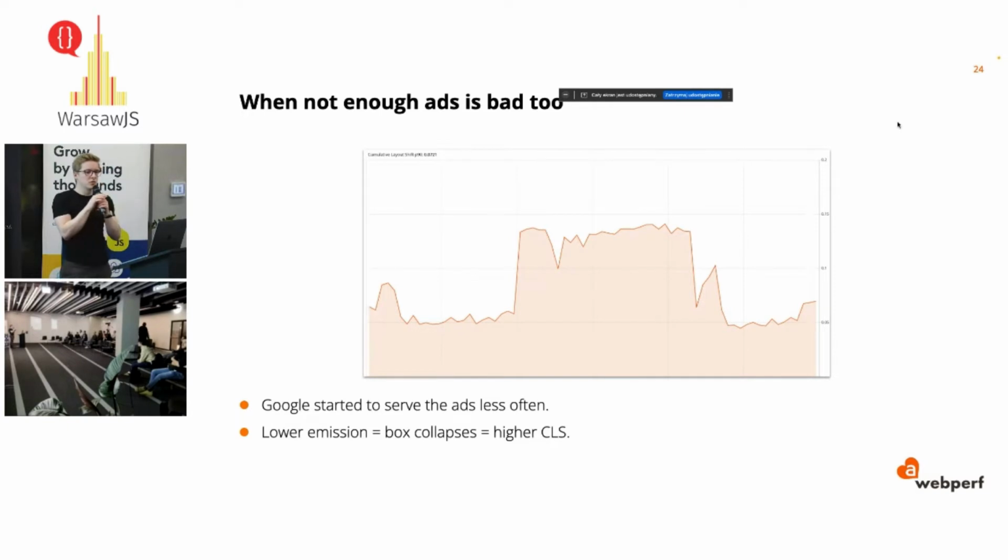At some point, Google decided you won't get any ad. And in this situation, if you didn't get any banner, we were just collapsing the space that we reserved. Hence, everything was jumping again. So the lower emission of ads made the box collapse, and higher CLS. The downside was that there is nothing we could do about it. It was the Google mechanism, its internal magic.